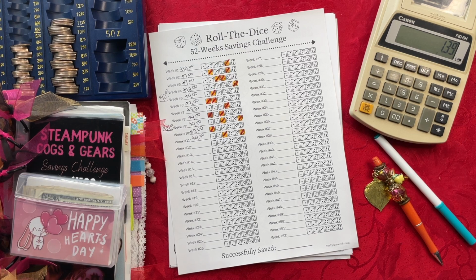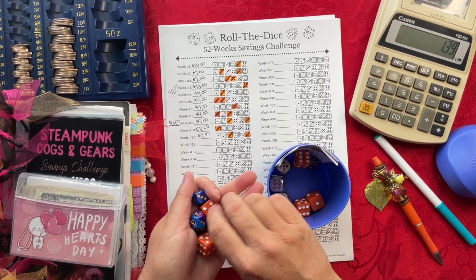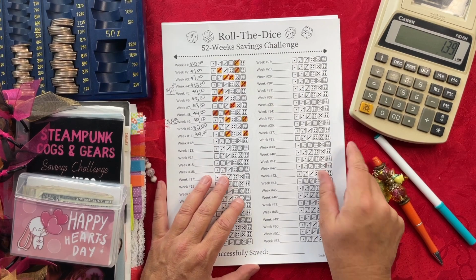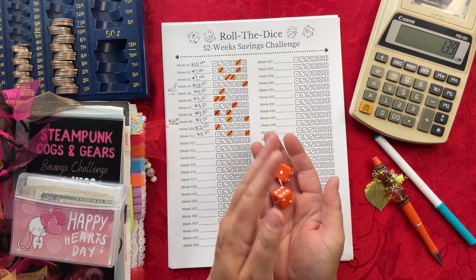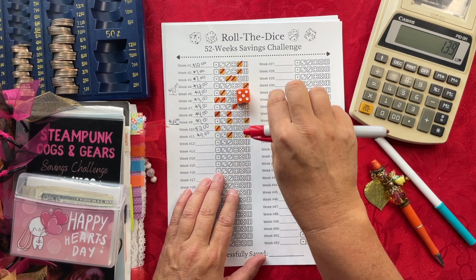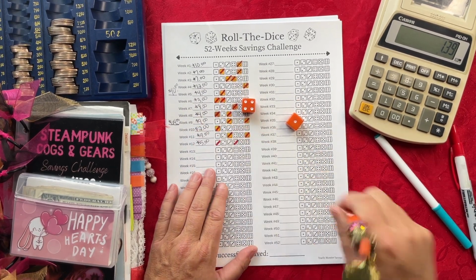Okay, let's see here. The next one is Roll the Dice, and on Roll the Dice, I need 2 dice in order to roll for this one. Let's take the orange ones, since I am using an orange marker to highlight when I am stuffing my little sleeve with all of my cash in it. All right, so this is going to be for week 12. And I need my marker, which is right here. Okay, so let's see what we got here. All right, we got a 4 and a 1. So there's 1 and there is 4. So I need to save $5 for week 12.